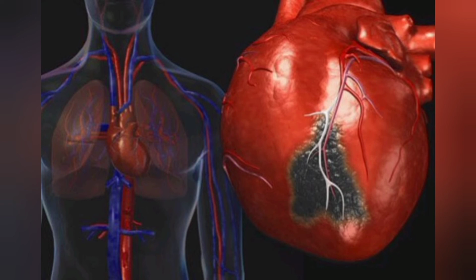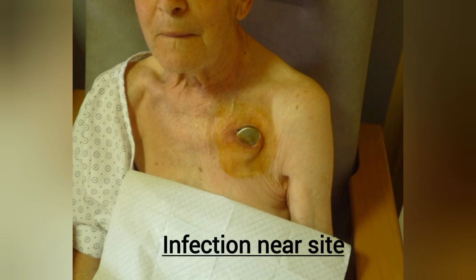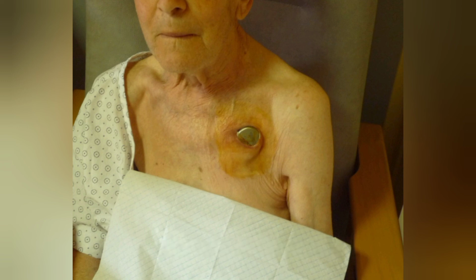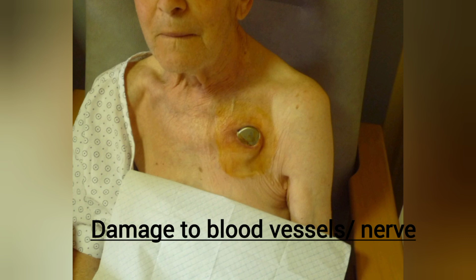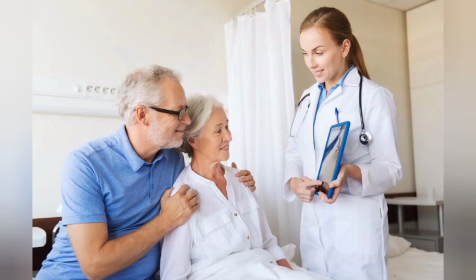Though it's a life-saving device, there are some risks associated with pacemaker implantation, like infection near the site where the pacemaker is implanted, swelling, bruising or bleeding at the site, blood clots near the pacemaker, and damage to blood vessels or nerves near the pacemaker. Risks are not compulsory, but there are chances of some of them. It is very important to follow the instructions given by doctors after pacemaker implantation so that the chances of risk can be lowered.